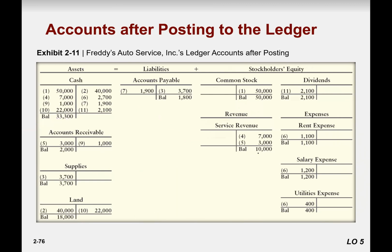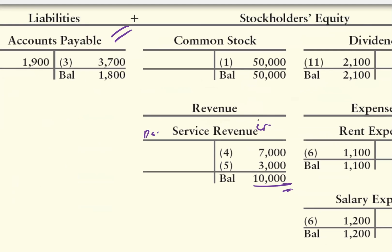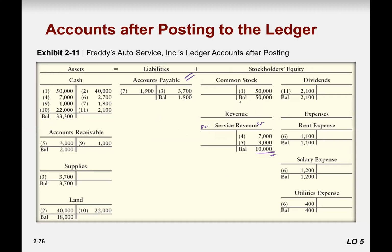So how did this 10,000 come from balance? You add it, you find out that the credit side is how much greater than the debit side? 10,000. So the carry forward balance or the closing balance of service account, revenue account is 10,000. Similarly with the accounts payable, how much is the balance of our accounts payable? Which side is greater? The credit side. How much? It is 1,800, right? So you can say that now our balance, that how much we have to pay our liability, our accounts payable balance is 1,800. It means this balance we still have to pay. It's not paid by us. We will pay later, right?